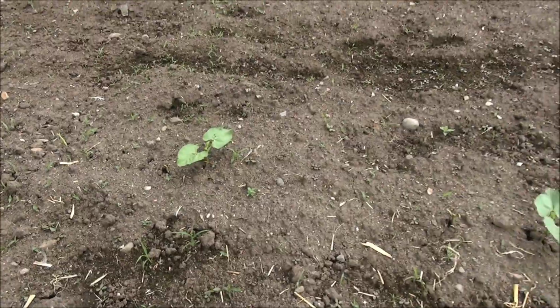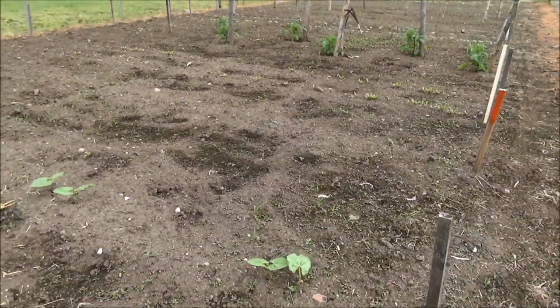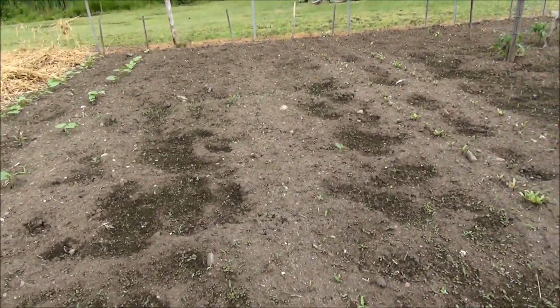Plus I got some ant action. I got to get some cornmeal to take care of this because I'm going to lose everything if I don't. But the weeds are starting to explode. This week was a good week for weeds.